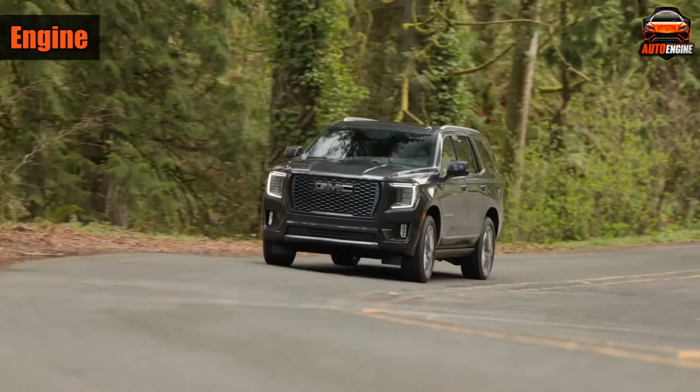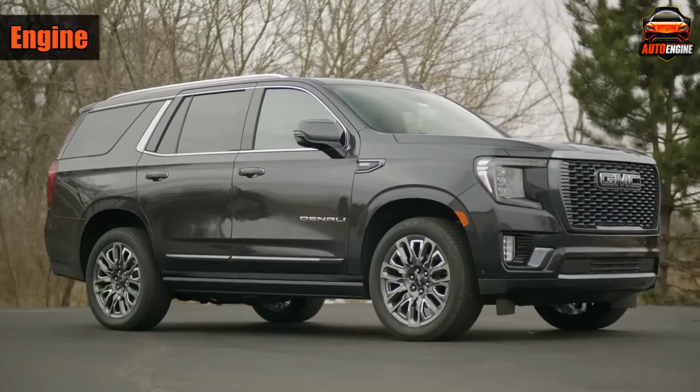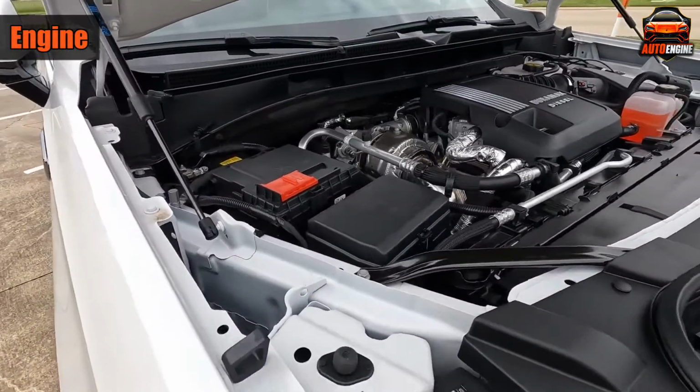The Yukon also has a special off-road version called the AT4. It comes with a four-wheel drive, special tires for rough terrain, protective plates, and adjustable suspension for better ground clearance, and some extra safety features. With these different engine choices, you can pick the one that best suits your performance needs.